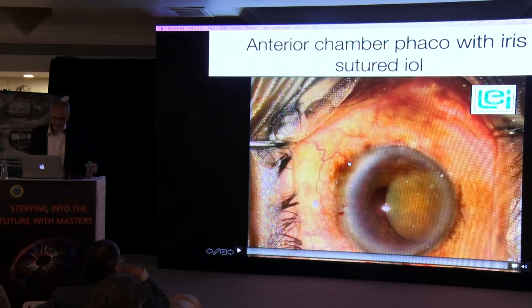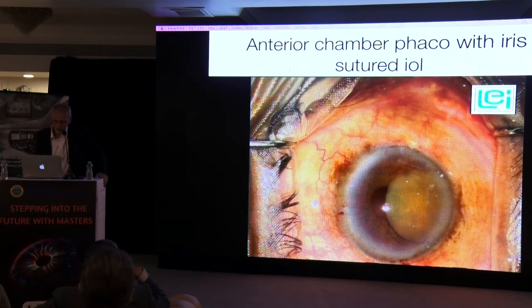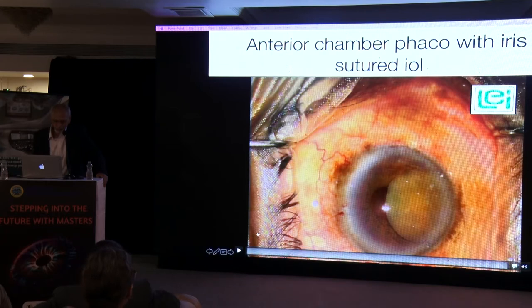This was one patient who I always remember, although I've done it many years back. I haven't seen a similar case after that. This was a case of hypermature cataract, capsule has ruptured and the nucleus has prolapsed into the AC. So I decided to operate him.